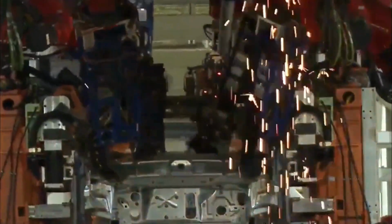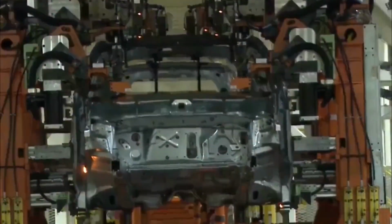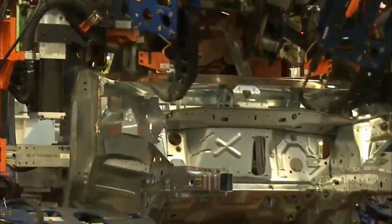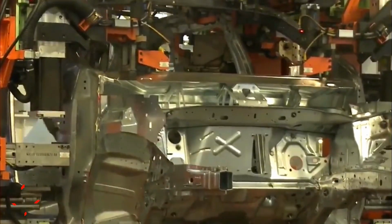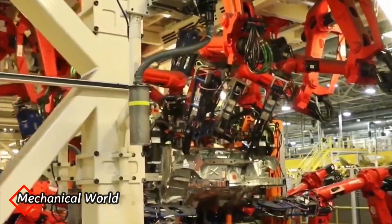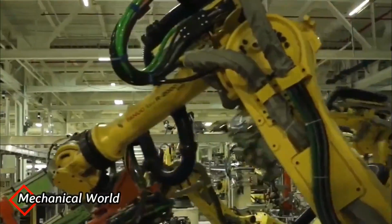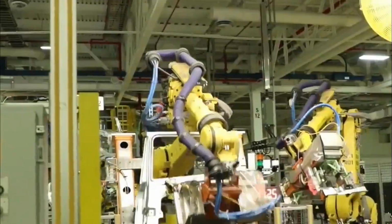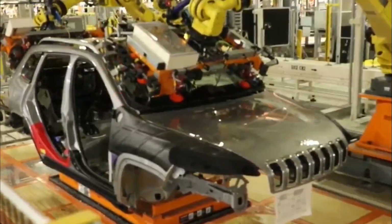After that, multiple robots weld various spots of the body. Later, the robots send the doors to the next station. Now the robots attach the front and back windshield to the car's body.